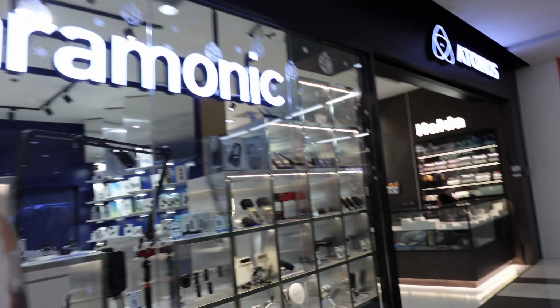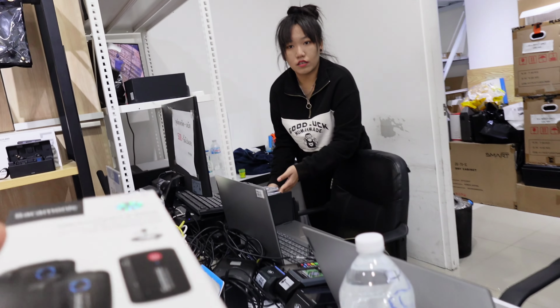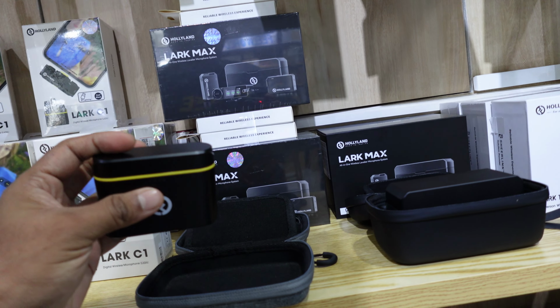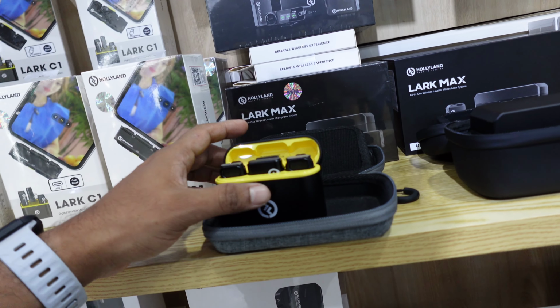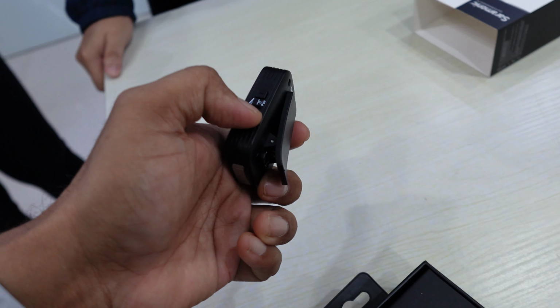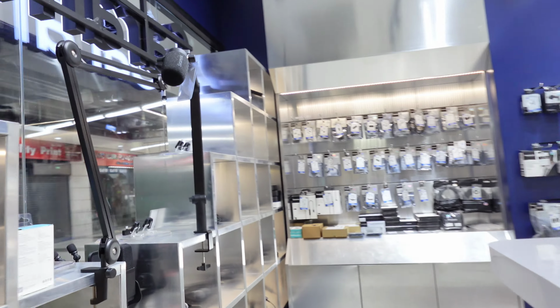The Ceramonic, and there is one service center. Sawasdee khap, this one has one issue. This one is actually also a very good option for Holy Land, but this one doesn't have multiple device connection options. Yeah, khap. This button has some issue. I'll show you. Yeah, this button has some issue. This is the whole Ceramonic world. Everything you can get here.